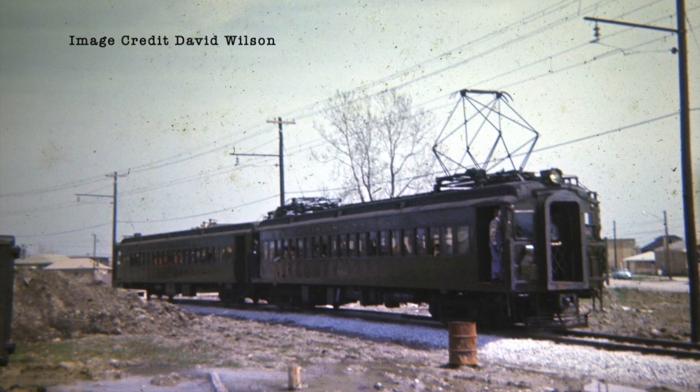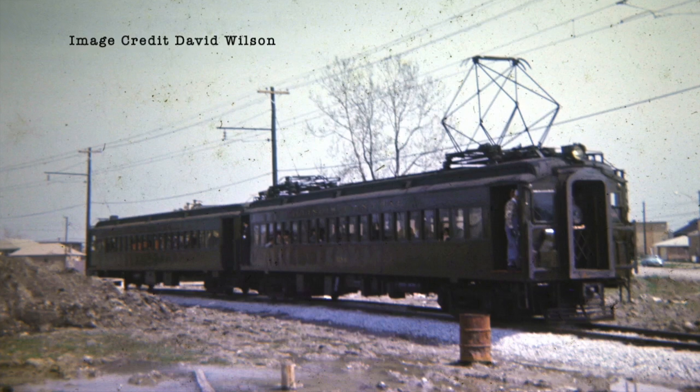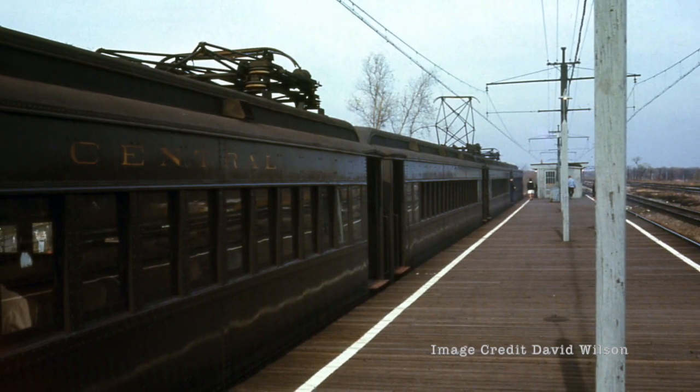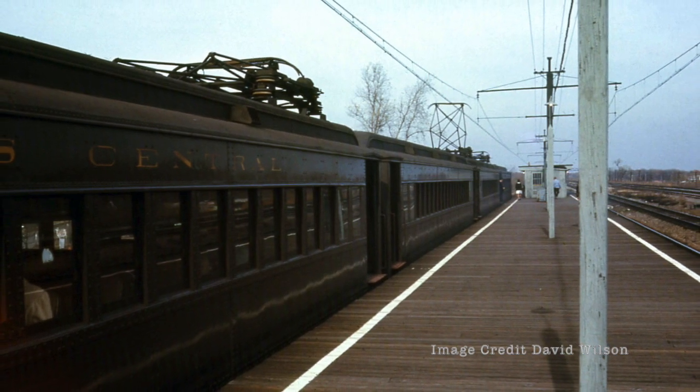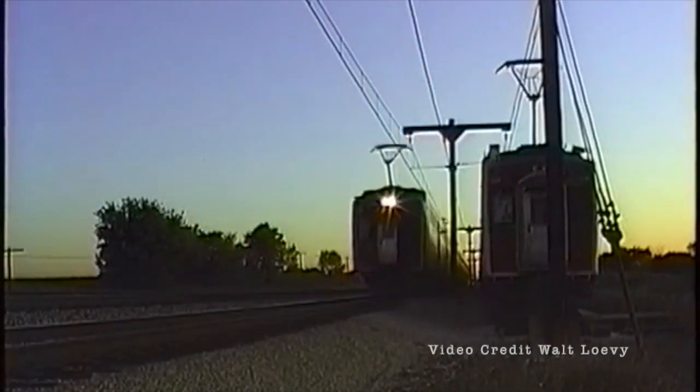Looking to fund the improvements needed, Chicago, Burlington, and Quincy executives took note of a similar issue facing the Illinois Central. Losing money on its commuter service and in desperate need of new equipment, the Illinois Central helped form the South Suburban Mass Transit District. This newly formed district collected property taxes in the communities it served and used the funds to purchase new Highliner train sets and improve commuter service.